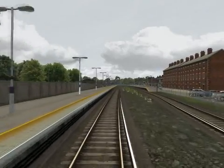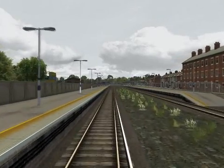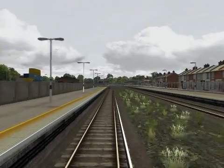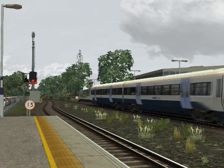The station consists of two platforms, although only platform 1 remains in use. One siding was located between the two platforms, acting as a runaround loop for each platform. This was removed in 2004, leaving a gap between the two platform lines.